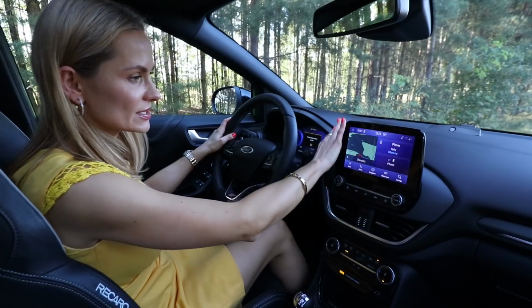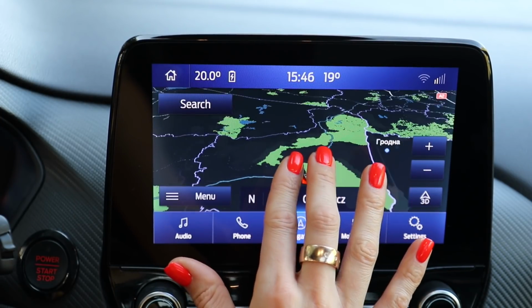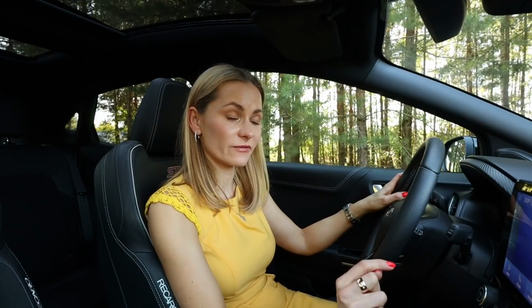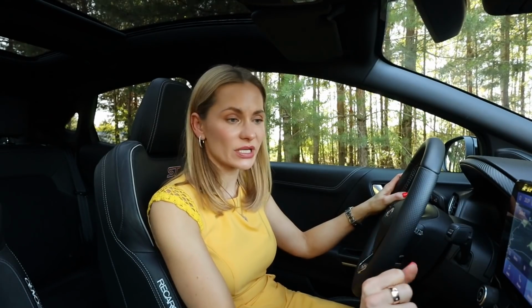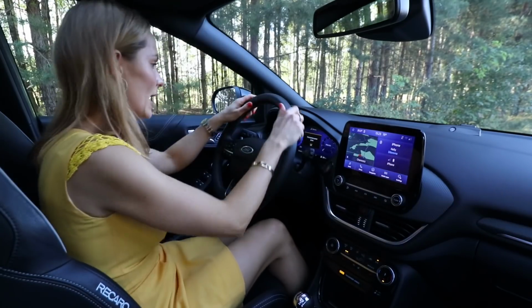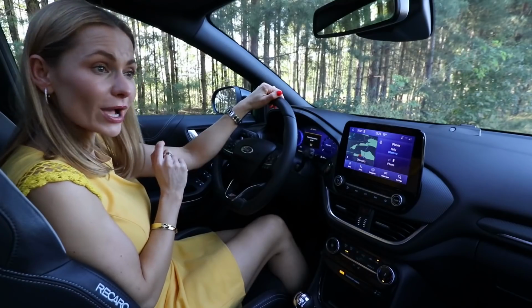Onto the infotainment system, we've got the screen. It's on the smaller side, it's a touch screen, but the graphics are very good actually. The system itself is easy, straightforward, but you can of course plug in your iPhone or your Android if you don't like it. Personally, I actually really like it. Overall, the cabin, well, Ford, business as usual. It is smart and well put together.